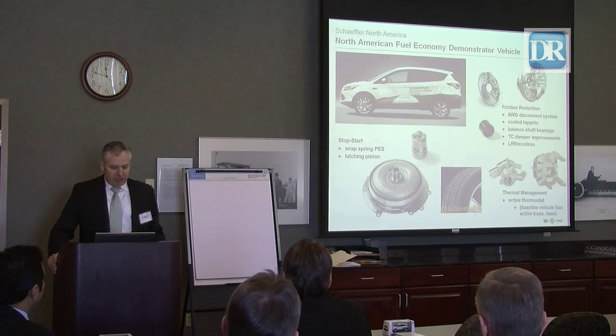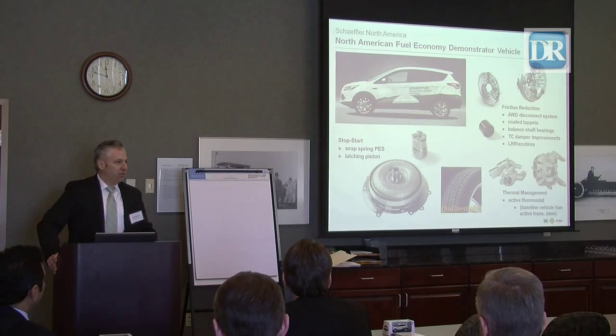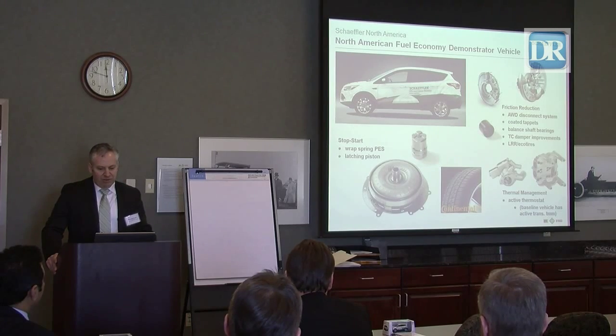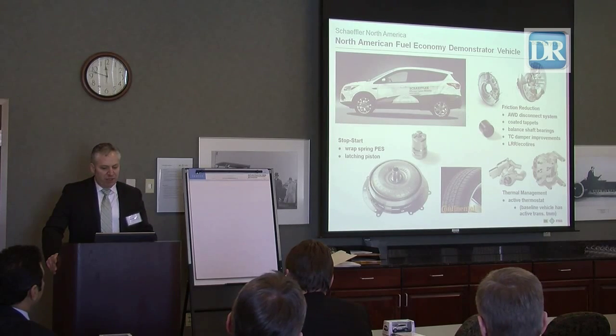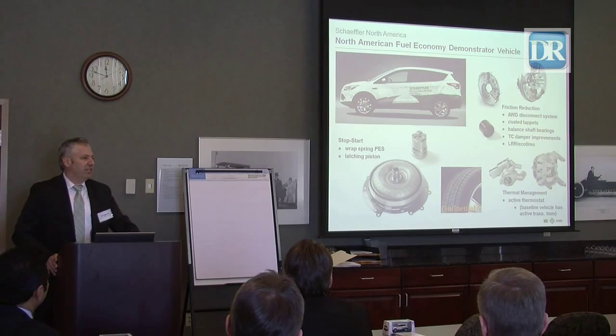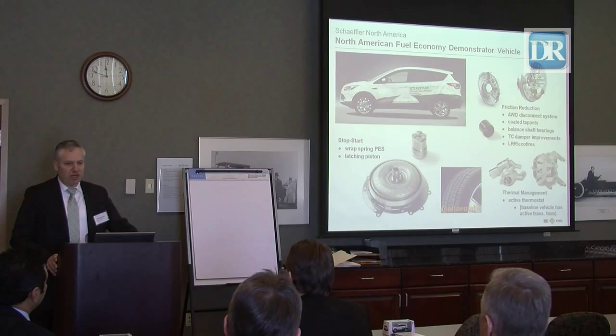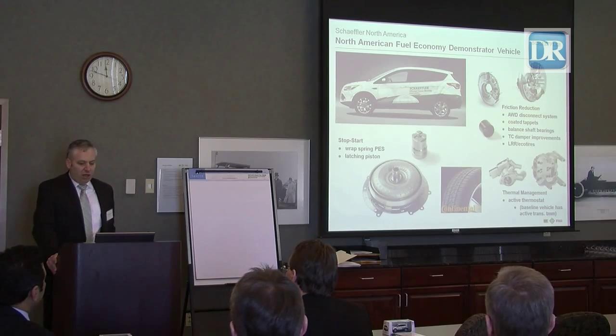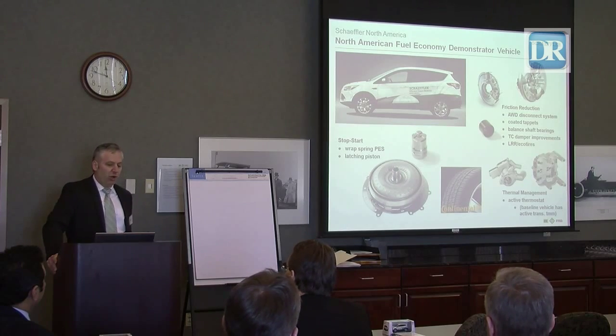The little car sitting in front of you, because we're now doing work for the entire Schaeffler North America out of this facility, we built this car up. It's just a standard Ford Escape. And we took that vehicle and added our technology on it, and we were able to improve the fuel economy by 15%. So we announced that in Detroit at the auto show, and so that's quite an achievement.